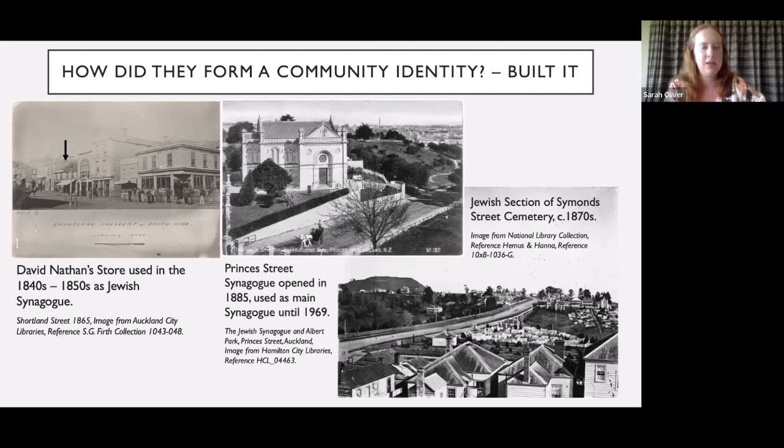The Emily Place synagogue, when they started, they had a population of 110, but it quickly became too small and the layout wasn't perfect. The women were sitting behind the men, whereas traditionally they would have a gallery above, which they had in the synagogue that they built in 1885, but they didn't have it at Emily Place.